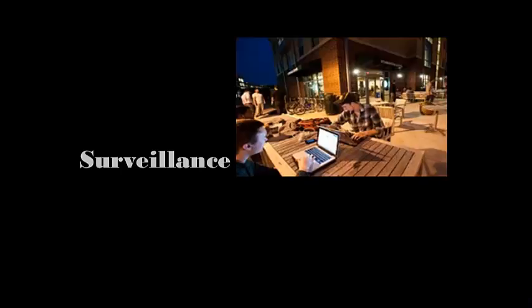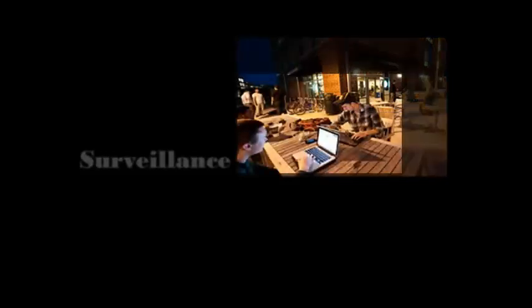The second feature is surveillance. Surveillance uses light and well-trafficked open spaces to deter criminal activity. Here we see the patio of a local Starbucks. Note that there is sufficient lighting and a number of customers occupying the area.